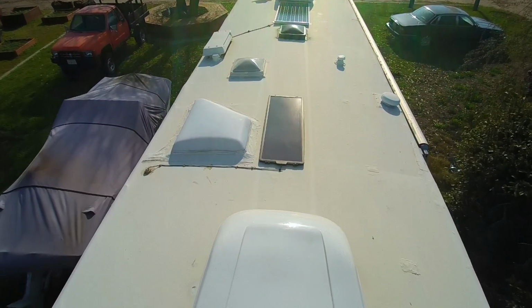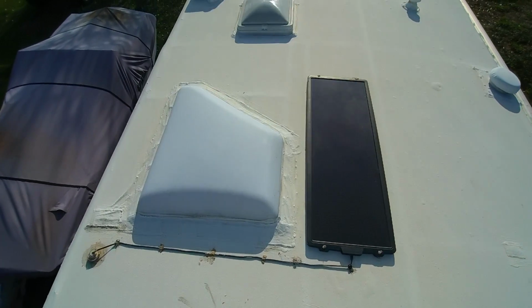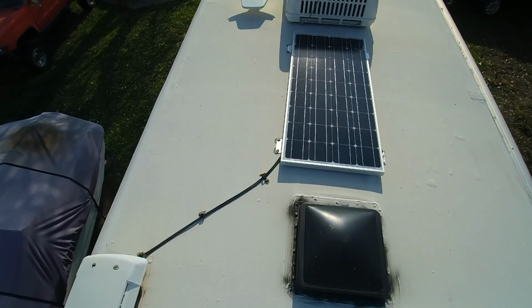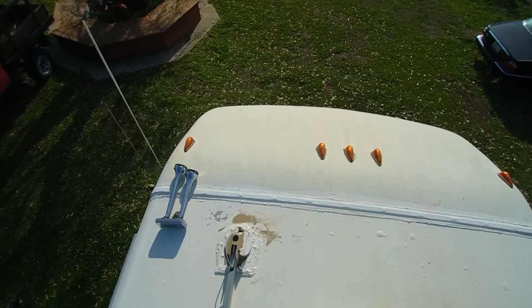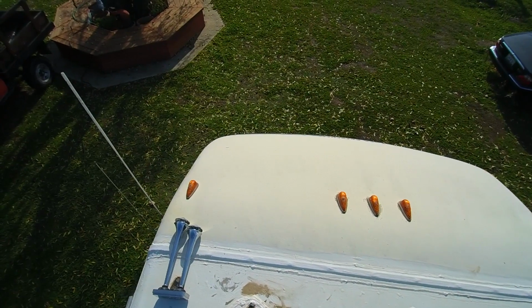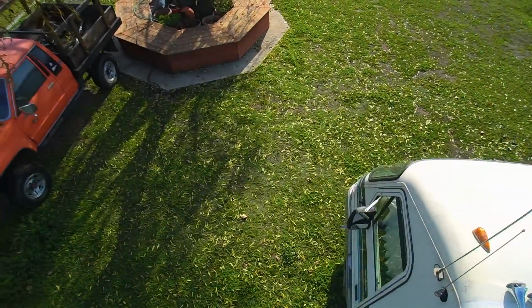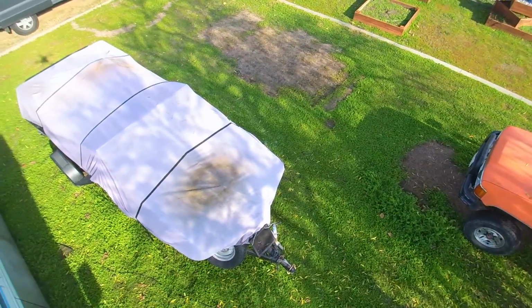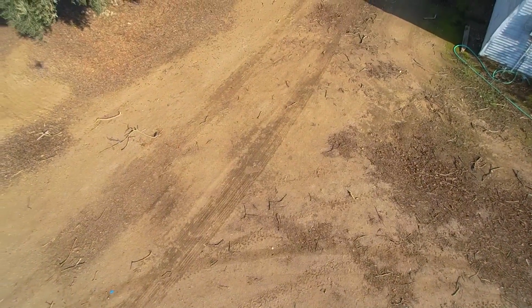There's a solar panel for the main battery, and new air conditioner, and the new top on the shower, bathroom vent, living room vent, 100-watt solar panel for the auxiliary batteries, the old solar panel, the old air conditioner, the old TV antenna. Actually, it's a new TV antenna. My air horns, my wimpy air horns. Kevin's Toyota, and the boat. Now that I've propped the cover up so the water doesn't well in it. Coming back over, and we're going to land here finally.